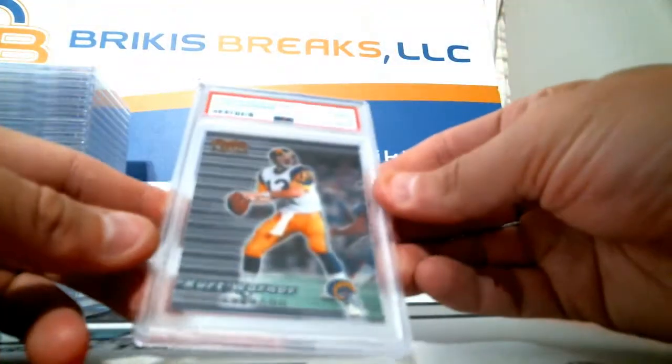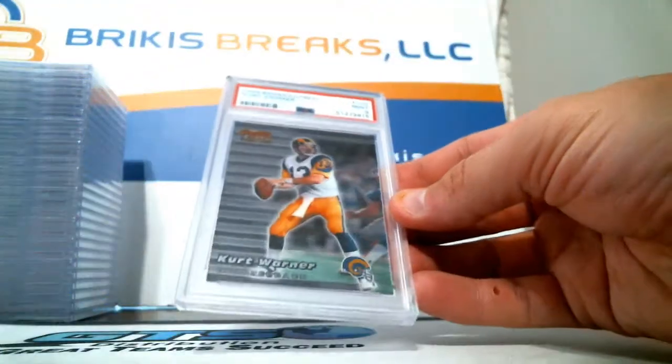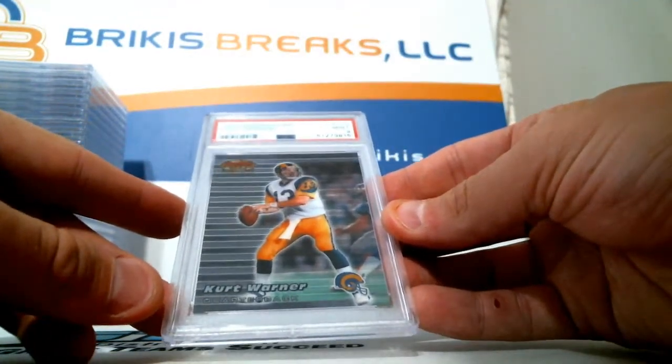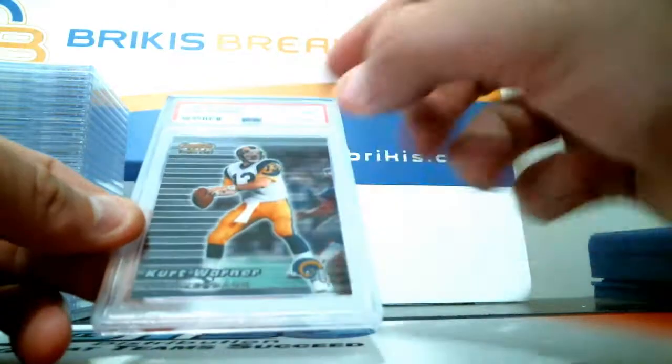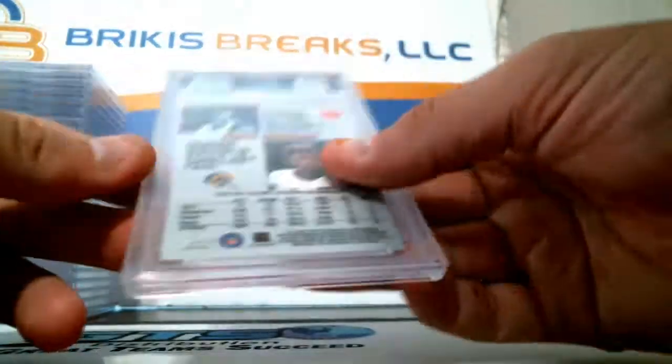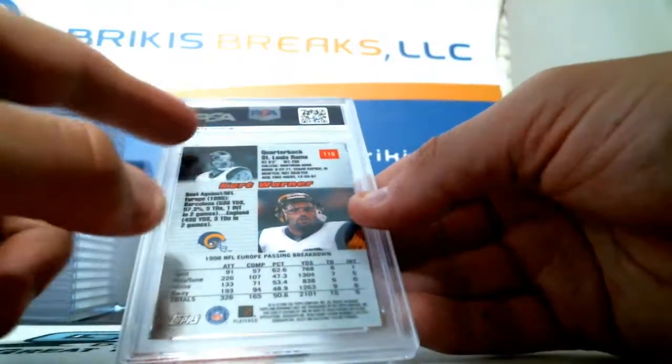Kurt Warner with a 9 on the 99 Bowman's Best rookie for Kurt Warner. Got a 9. I don't know what that one's going to be. Maybe a surface scratch. This Bowman's Best tends to get scratched up a little bit. That's probably what it is. Hard to see in the light. Yep, there's some printer lines on the back.